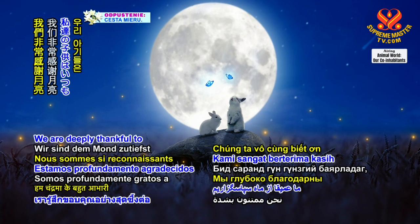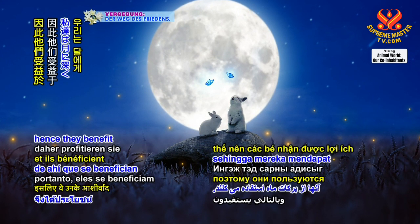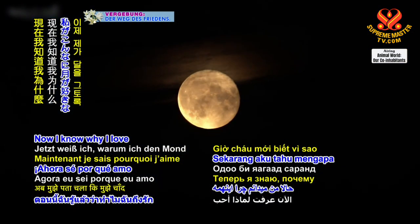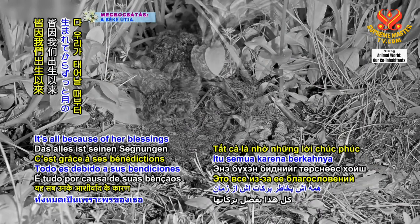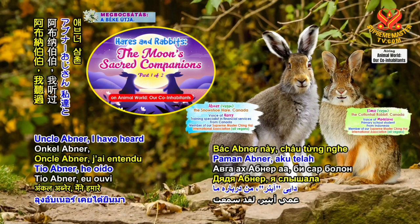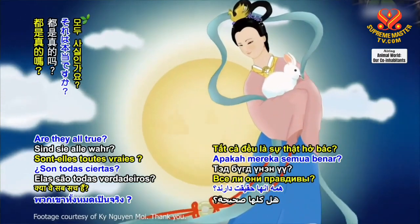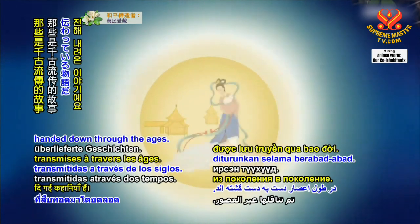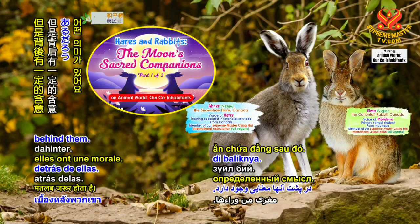We are deeply thankful to the moon because our children are always born at night, hence they benefit from her blessings. Now I know why I love the moon so much. It's all because of her blessings since we were born. Uncle Abner, I have heard some legends about us and the moon. Are they all true? They are stories handed down through the ages. Although they are not necessarily true, there is some meaning behind them.